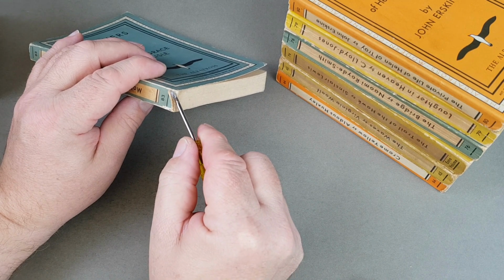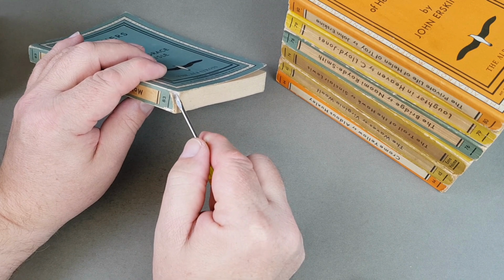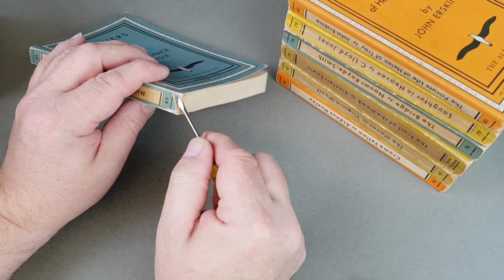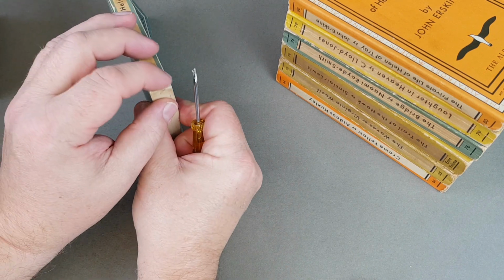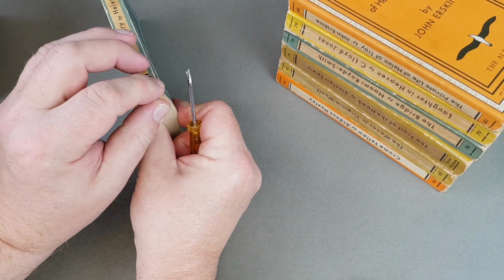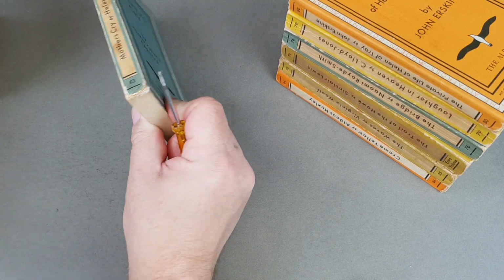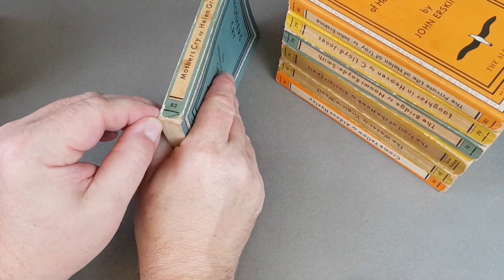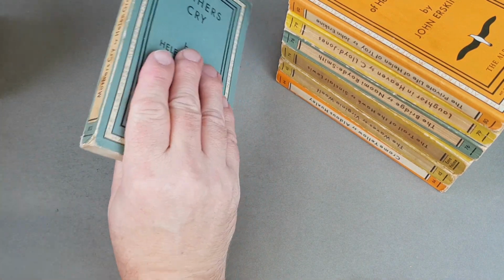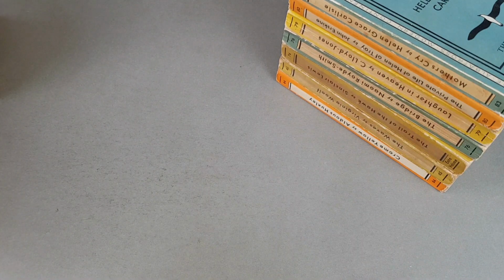Considering how old they are, they're 90 years, they have, in all honesty, survived so very well compared to, we were looking at the puffins last week, and some of the puffins from the 1960s, they're 60 years old. The glue that was used back then had dried in a lot of cases and the covers had come clean off. So considering these are 90 years old, they've survived very well indeed.